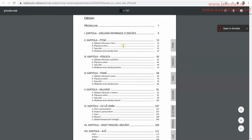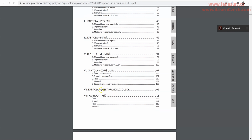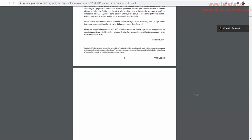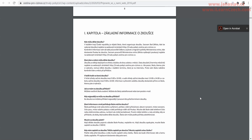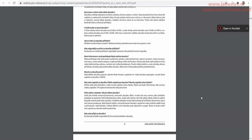So first, you have the basic information about the exam, and then reading, listening, writing, speaking, and at the end you can check what you know, or actually what you need to know to be able to pass this exam. Then 10 rules of the examination, and at the end you have the key. So, all that is in Czech. So either you need somebody to help you or Google Translate just to have an idea. Because understanding all this is definitely not what you can do on the A1 level.